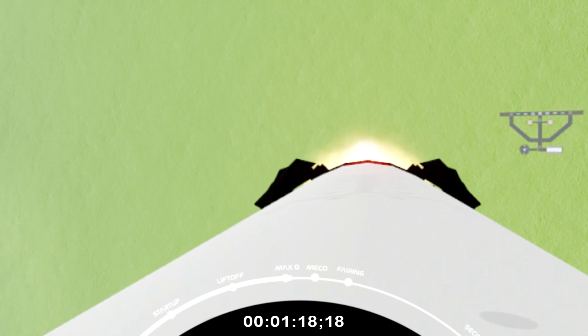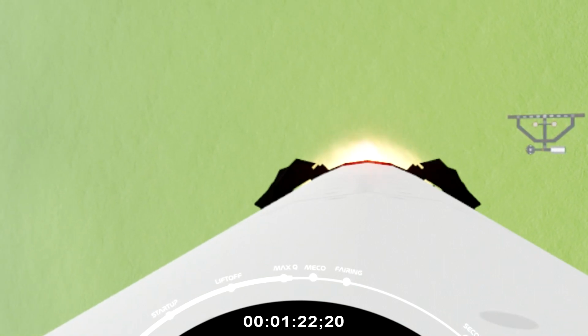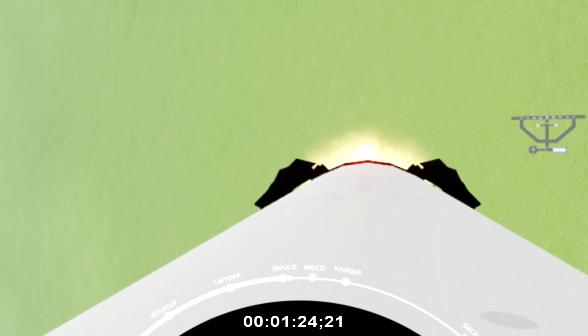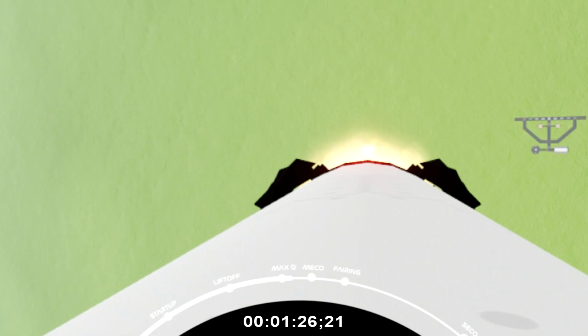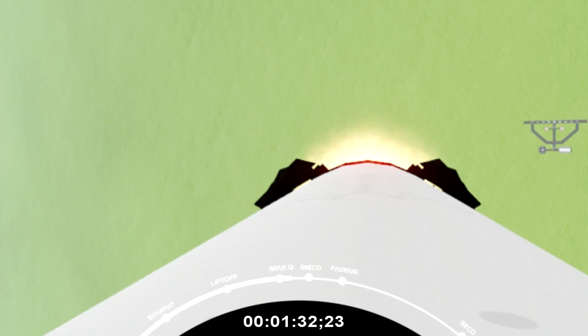You've heard the callout. We're through the region of maximum aerodynamic pressure. Vehicle going supersonic as we leave the denser parts of the lower Earth's atmosphere. Falcon 9 trajectory looks good. All 9 Merlin engines are at power. Everything looking good for Falcon 9.